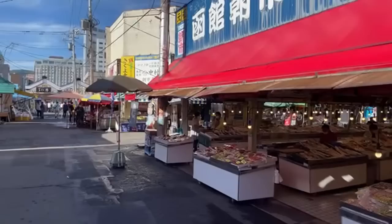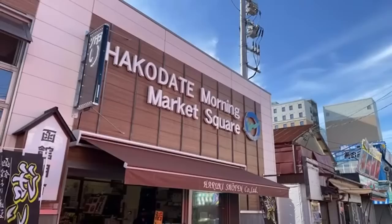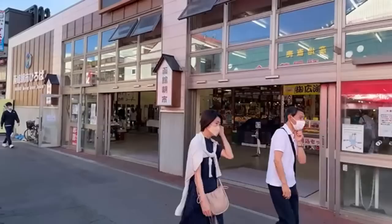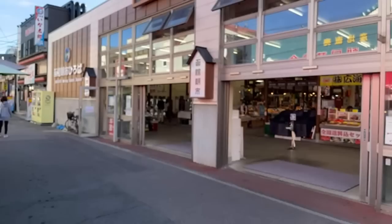Let's walk a little slower through here. They have stuff in English. It looks like they've renovated some of the places. But in here you can buy the seafood. I guess, what is that, a vending machine over there? Yeah, it's a giant gachapon. Let's go check it out.